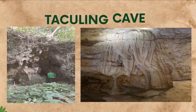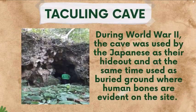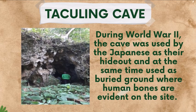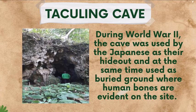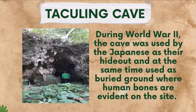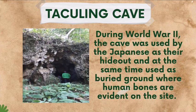Takuling Cave. The formation of rock shelters is some of the minor features of the cave, which has many archaeological and historical stories behind it. One can be fascinated by its rock formations, like the presence of stalactites and stalagmites produced through slow precipitation.